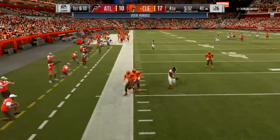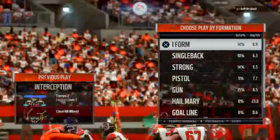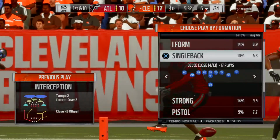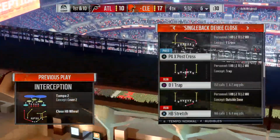Now that'll be tipped and intercepted. Picked up by Denzel Ward. So that's back-to-back drives where they're throwing an interception. Ordinarily, we look at the offense and say, what's going on with your scheme? Maybe we should look at the defense and just give them a whole lot of credit. They've got them frustrated right now.